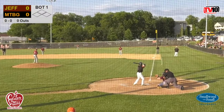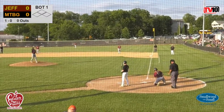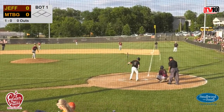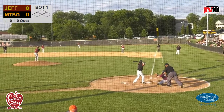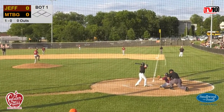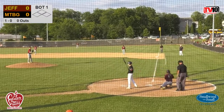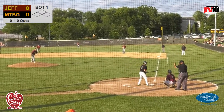The lefty on the hill, ready to go as Sifford stands in the right-hand box, and the first pitch of the at-bat is a bit low and inside for ball 1. Martinsburg trying to get some offense going, and hopefully early in this one. No runs on 6 hits yesterday, but they put together only 2 hits in 1 inning, once, that was in the 7th inning. Here's a strike to Sifford as the count evens up 1-1.